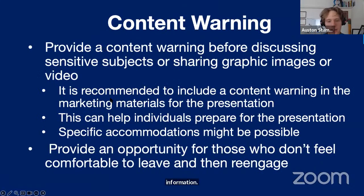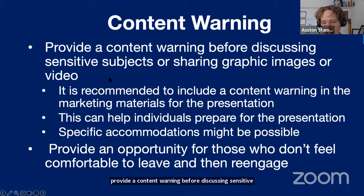Content warning. So that was an example of how you want to describe your chart or graph. So, content warning. Provide a content warning before discussing sensitive subjects or sharing graphic images or video. It is recommended to include a content warning in the marketing materials for the presentation. This can help individuals prepare for the presentation. Specific accommodations might be possible, and it provides an opportunity for those who don't feel comfortable to leave and then re-engage.